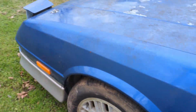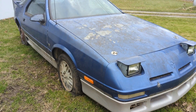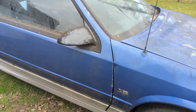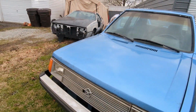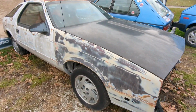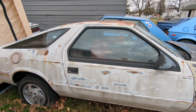So anyways, it's a 1990 Dodge Daytona ES V6 5-speed car. Its time is coming up eventually to go in the garage and get torn down and parts sold. We still have the 90 Omni. I've already done a video on that. Haven't touched it. Haven't had time. We still have the GLH Turbo. It's still sitting here. And then the 90 base model. It's 4-cylinder automatic. Does run and move.